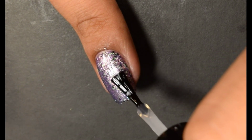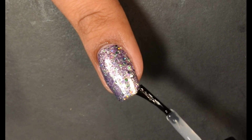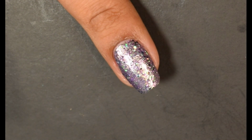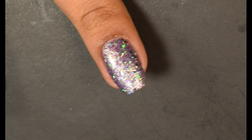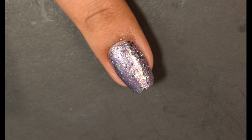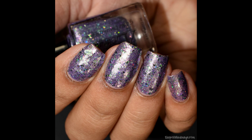When I finished swatching it, I took my hand away from my light box and I was just staring at it like, wow, this is incredible. You just have to see it in person. Just trust me on that one. It's absolutely wonderful. If sparkle is your thing, you absolutely should get this one as well.